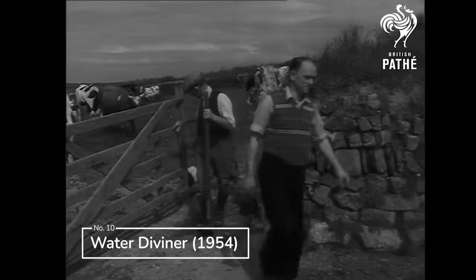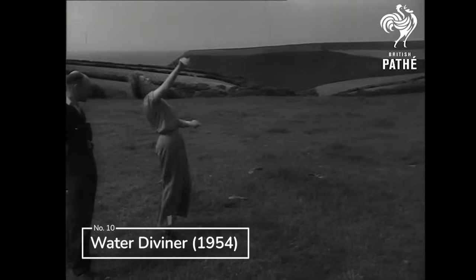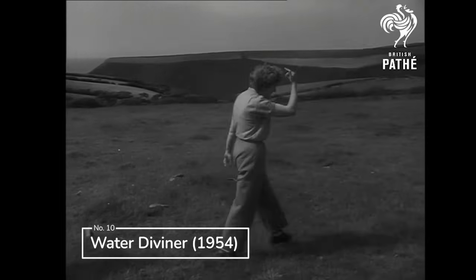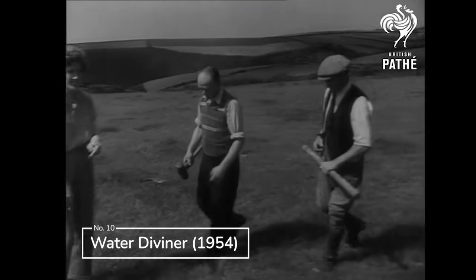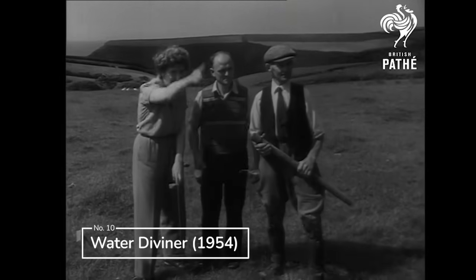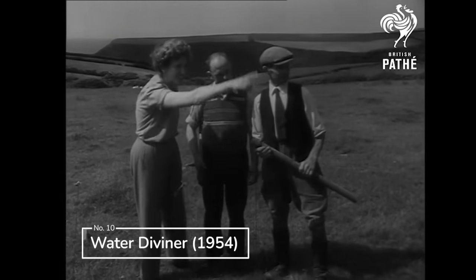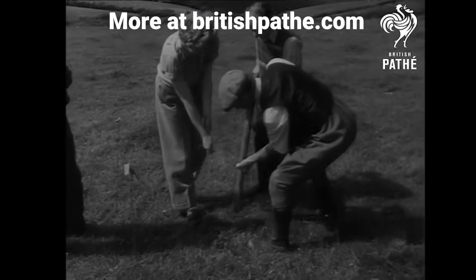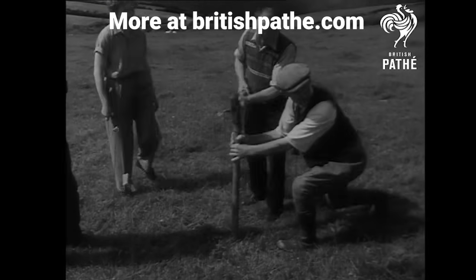Her gift can locate the whole course of an underground stream with uncanny accuracy, but it leaves her exhausted and white-faced. Where she points, there is water. It seems incredible, but with this otherwise quite normal girl from Cornwall, it's just a fact.